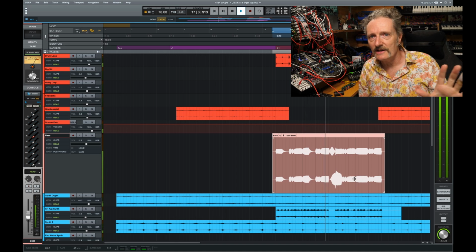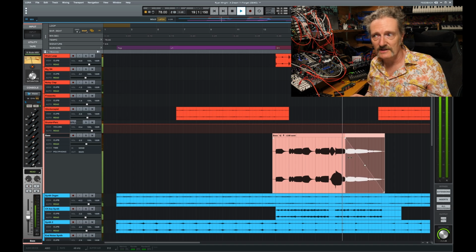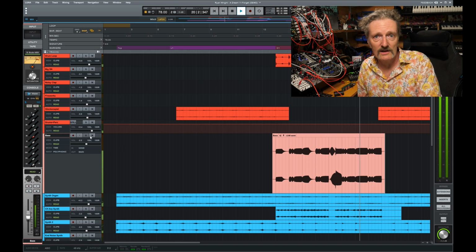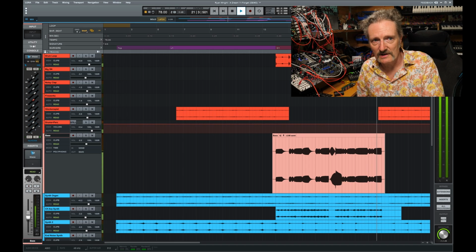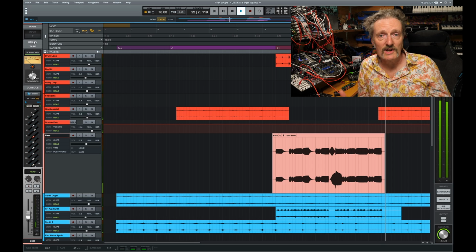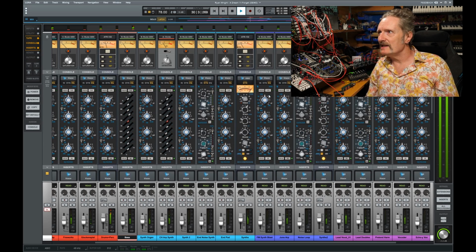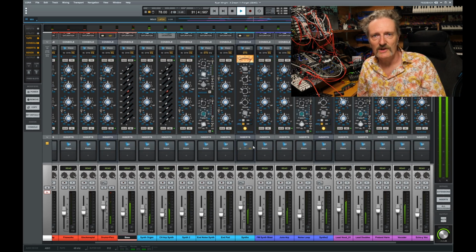Originally it was tied to their hardware, so you had to buy a Universal Audio interface or DSP platform in order to run the Luna DAW. That's no longer the case, and there's now a Windows version. So it's free pretty much to everyone. In a nutshell, Luna is what you would call an old school vintage studio.